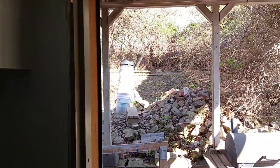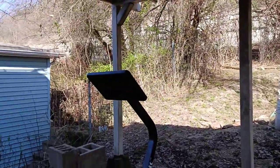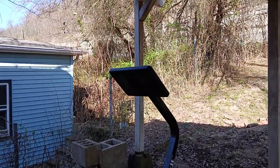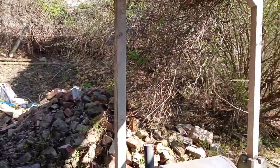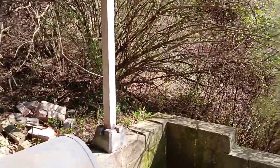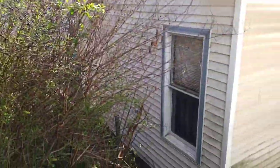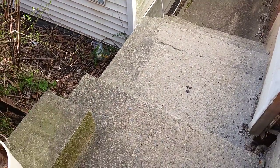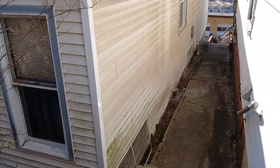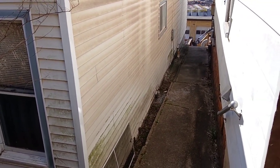And this is the backyard for the property. And then right here is the steps. Those go to the street down there where you park.